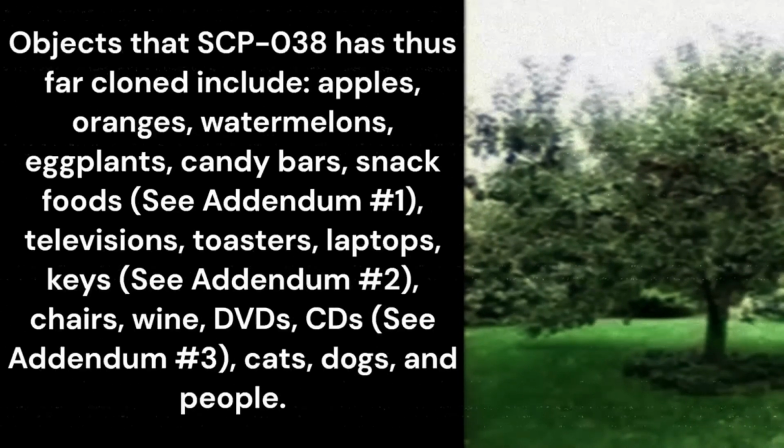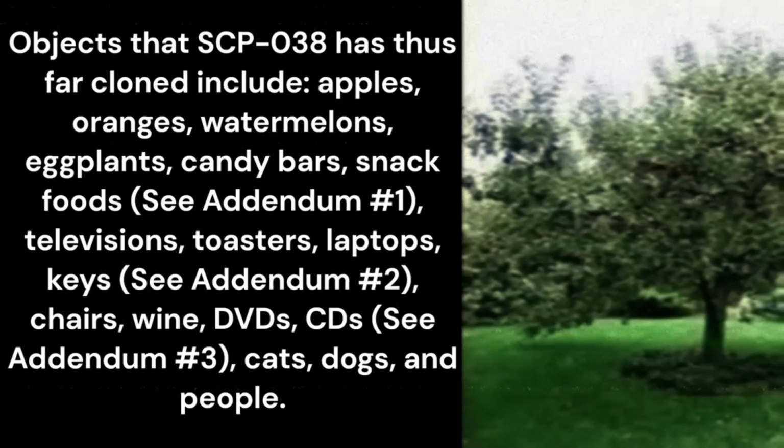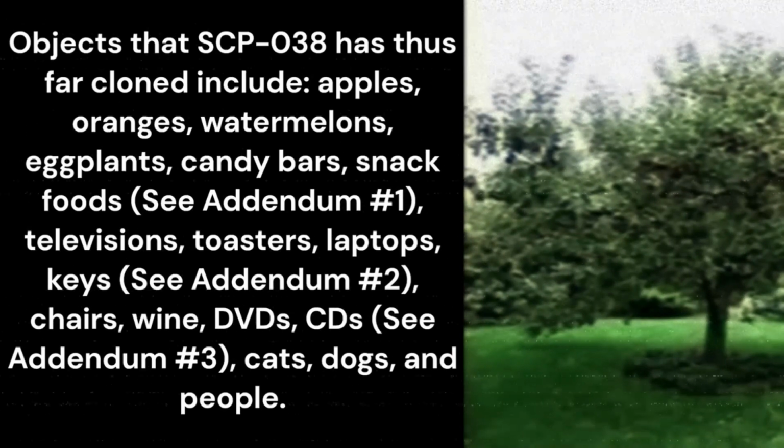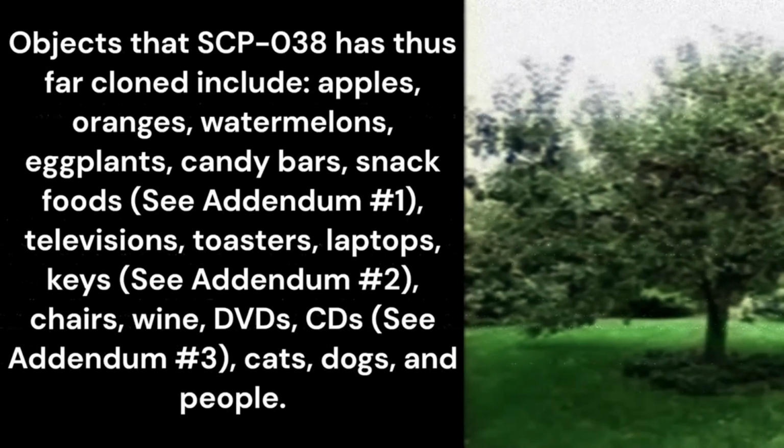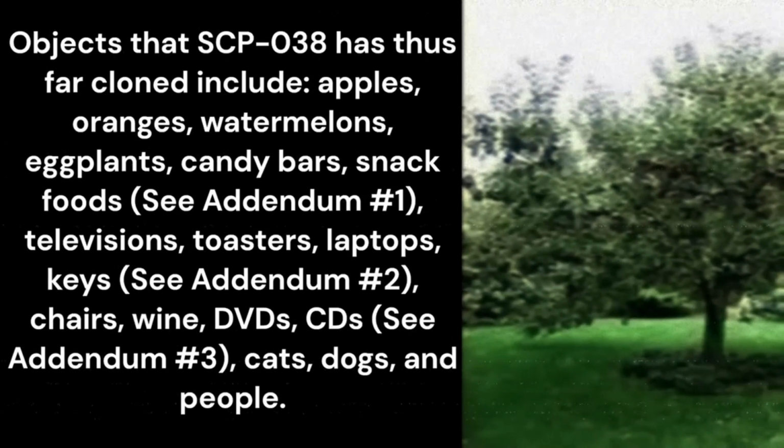Objects that SCP-038 has thus far cloned include apples, oranges, watermelons, eggplants, candy bars, snack foods, television sets, laptops, keys, chairs, wine, DVDs, CDs, cats, dogs, and people.